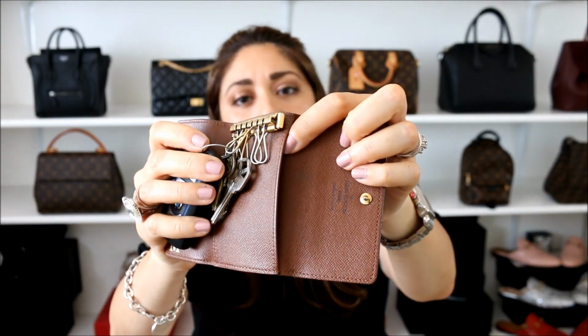And I think that works out great, but as long as the card isn't too thick, because if the card is too thick, it's a little bit harder to close. So if you were to put some cash back there, I think that would work out well, but nothing too bulky. So I thought I would mention that as well. Now I have had some questions on how I end up using the 6-ring key holder.